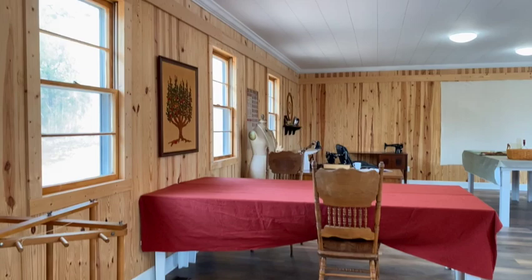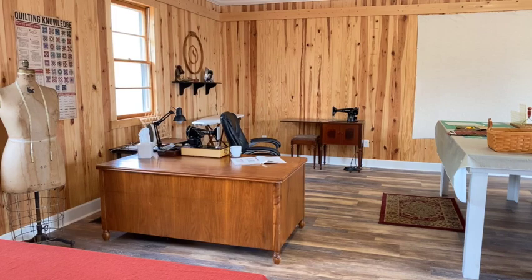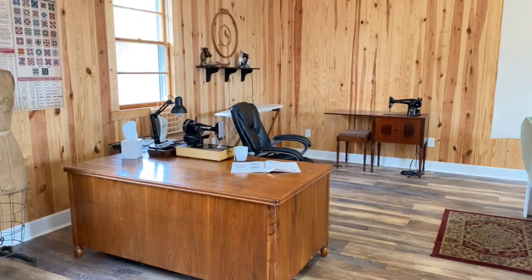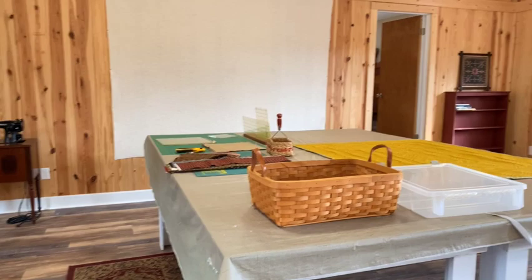So I've kind of broken up this space into certain areas. This over here in the back is where I quilt. Found an old desk that I had my husband cut half the legs off of, so it'd be short enough for me. And I use that for sewing. These big long tables were here in the back part of the building, which I'll show you in a minute. So that was kind of nice to use as a cutting table.